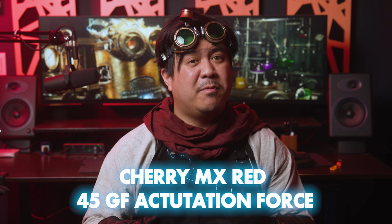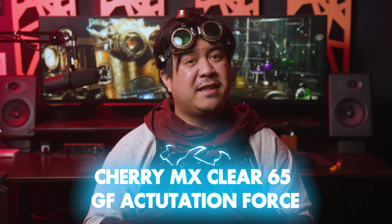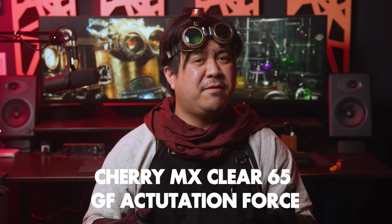This feature isn't just for aesthetics either. Research by the Arcane Scholars has found that people who used more force when typing had more reported upper extremity problems. While you can still pound away with no actuation force keys, many have reported that lighter switches such as the Cherry MX Red, which requires 45 gram force to activate, are less fatiguing than things like the Cherry MX Clear, which requires 65 gram force to activate. These are all great things and can be really beneficial to someone who is currently having issues with their wrist.